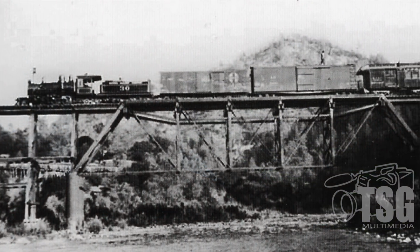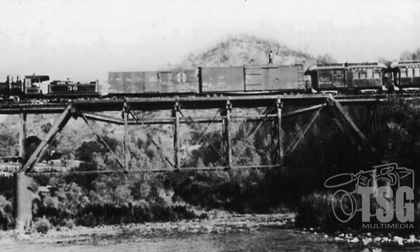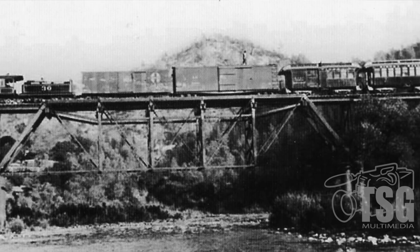In 1923, there was one mixed train a day on the Angels branch. It would start in Angels Camp early in the morning, taking about 2 hours to get over to Jamestown. It would then spend several hours in Jamestown switching and return late in the afternoon. Let's watch the return trip from Jamestown to Angels Camp.